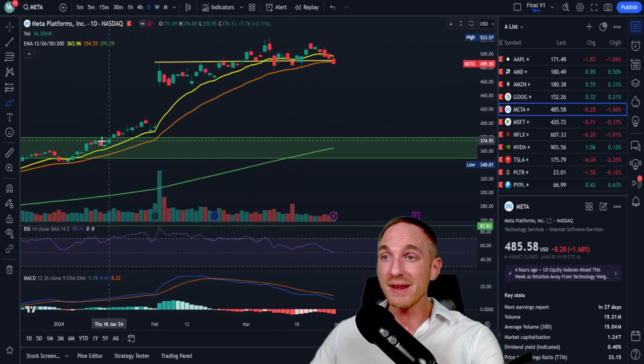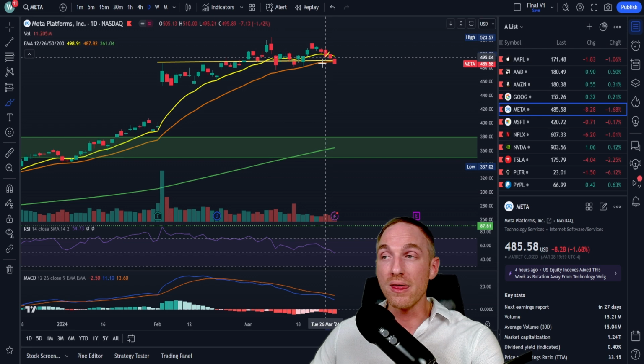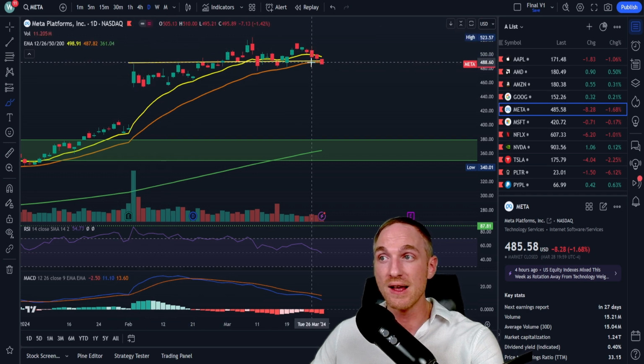Keep an eye, Meta really doesn't lose the 12 EMA often, and when it does, it tends to get it back in the very next day of trading. That has not happened. Now, this is the third day that we've been trading under the 12 EMA. We've also lost this big area, this yellow line right here. Previous resistance was supposed to be current support. We're now under it. That's the 490 mark, down to about 485 at this point, right?